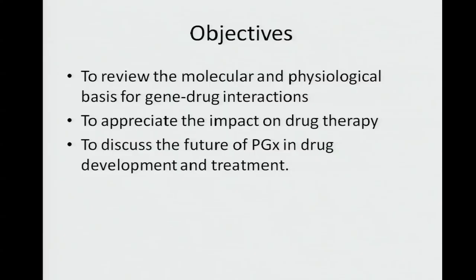So today the objectives are to review the molecular and physiological basis for drug-drug or gene-drug interactions, to appreciate the impact on drug therapy, to discuss the future of pharmacogenetics and drug development and treatment. So basically, I'm going to give you a bird's eye view of pharmacogenes and what they do. I'm going to talk about how the molecular pathway will alter phenotype, which will then alter drug therapy.